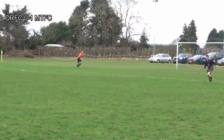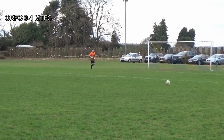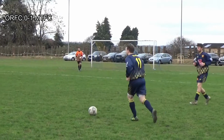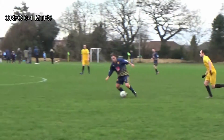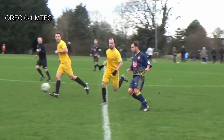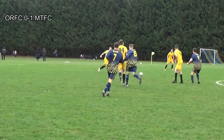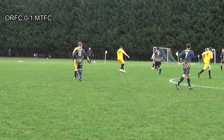He looks to play it out to his left back here. His left back's coming onto the ball now. He's got a couple of options. Plays it out to number 11. Number 11 takes a touch inside, plays it back into the midfield, and this is another example of Orpington playing lovely football. They do knock it about very well, but Nico's there to do his job, wins it in the middle, plays it out to Alfie.